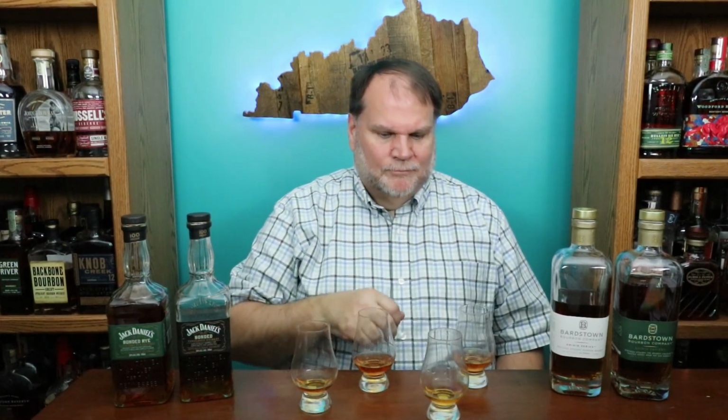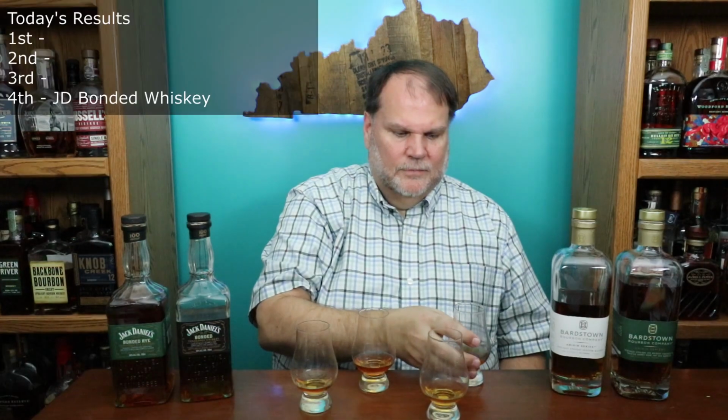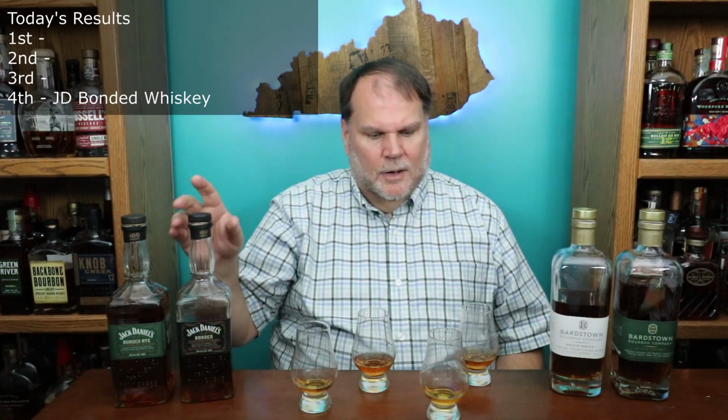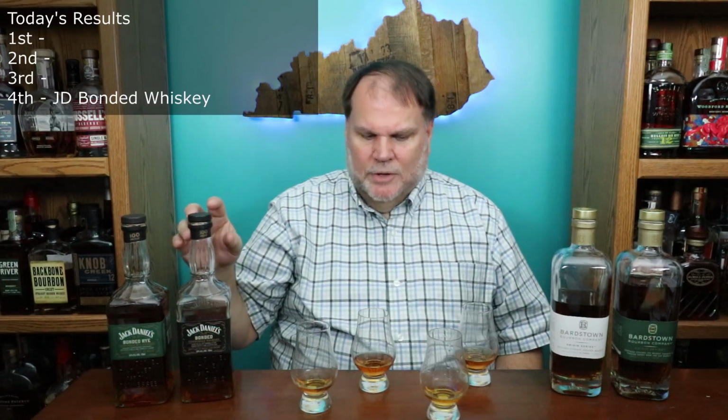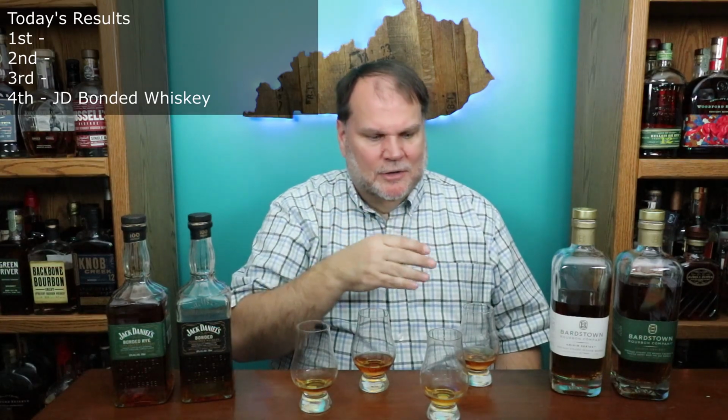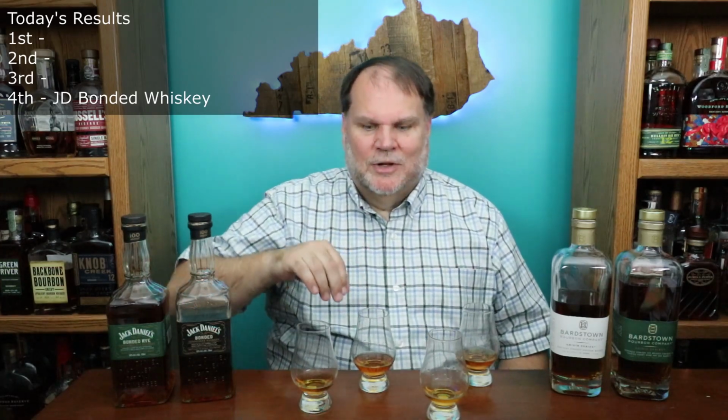So, all right, fourth place rankings today goes to the Jack Daniel's Bonded. It's this guy. So he comes in last place, fourth place today. Enjoyed the nose on it, but the taste, after tasting all the other ones, just wasn't there for me. It was not my favorite.